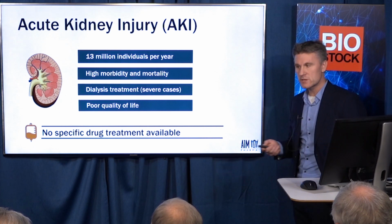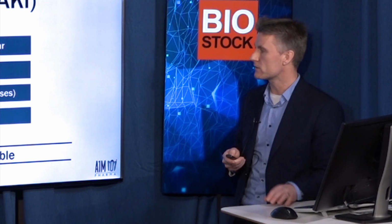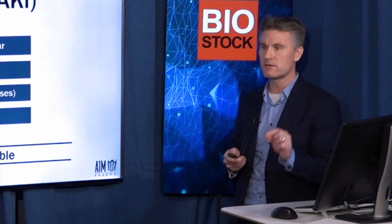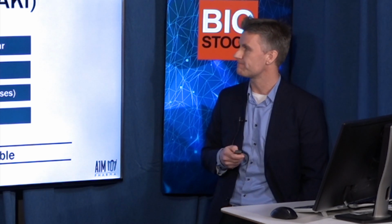Importantly, there's no specific treatments for acute kidney injury. So medically we can provide supportive treatment, such as fluid management. We discontinue drugs that is directly toxic to the kidney, but we don't have any drugs that actually address the issue that causes the damage, such as oxidative stress.